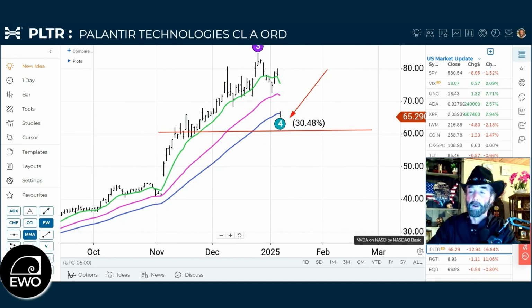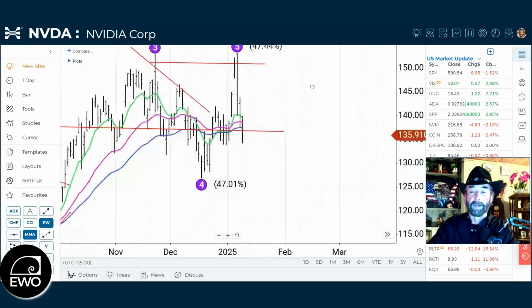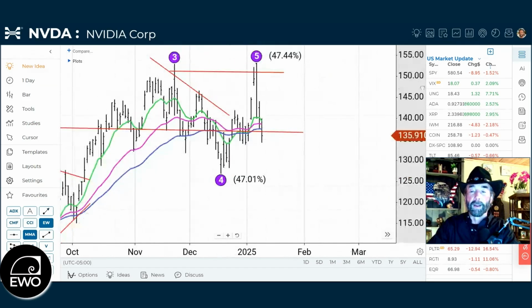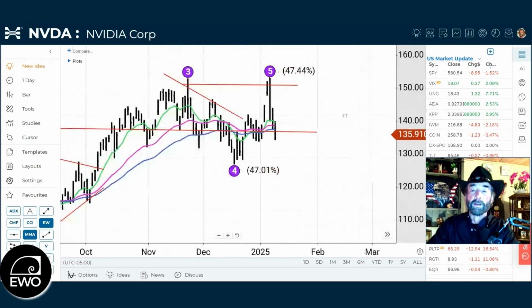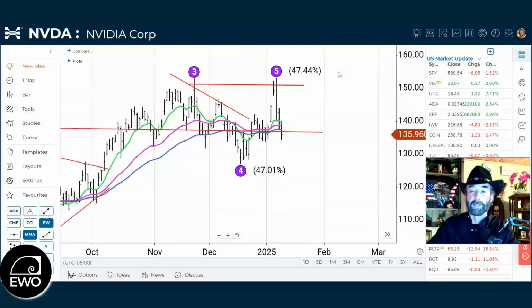And then, of course, we can't start off the year without talking about NVIDIA. So we'll take a look here at NVIDIA, back to the downside here. Just another great Elliott Wave pattern where we had the nice move to the upside, the wave 3 formation. Then we came back down, had a wave 4 awfully close to 50%. We moved back to the upside. We did take out that wave 3 to make a wave 5 high. If that's the end of it, if you're bullish on NVIDIA, you don't want that to be the end of the wave 5. You want it to continue.